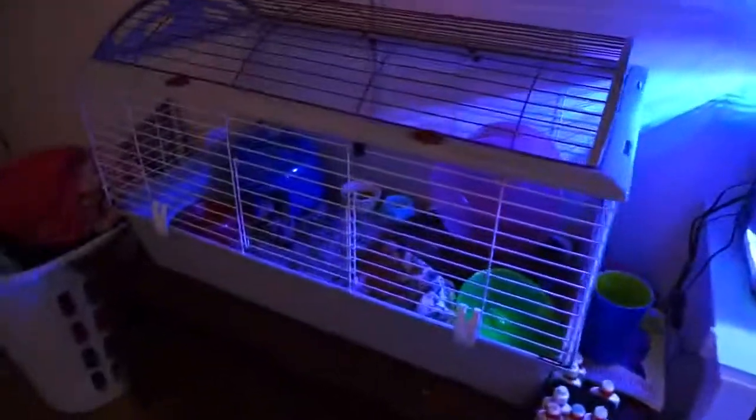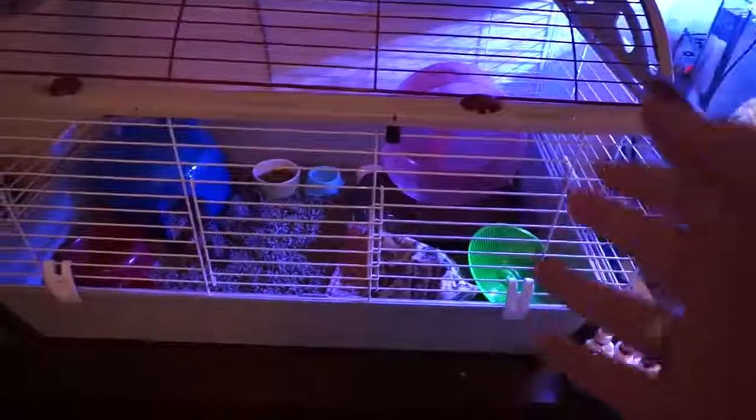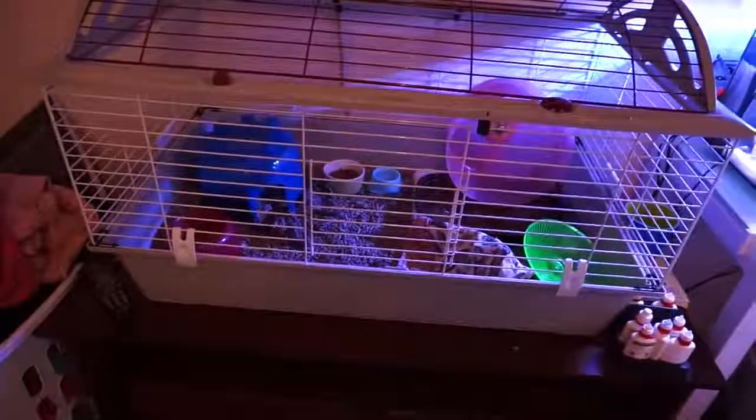So here we have my female hedgehog cage. This has two females in it. Typically, you don't want to house two hedgehogs together just because it normally causes issues. But Solara was actually a surrogate mother before I had her, at a breeding place where she would take care of rejected babies because she's just really, really good and motherly. So she works really well with other hedgehogs.